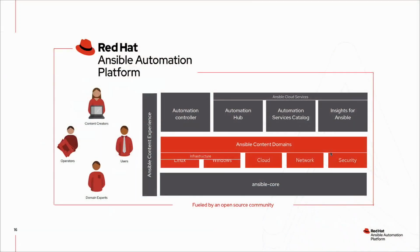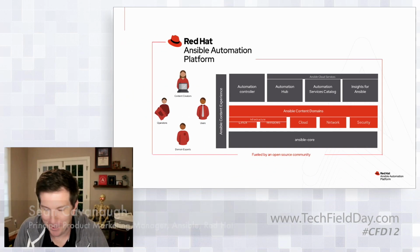So this was kind of all the different types of tools, the content domains being kind of use cases. I'm going to make a general assumption here, based on the popularity of Ansible, that probably most folks here have run a playbook at some point or seen someone run a playbook at some point.